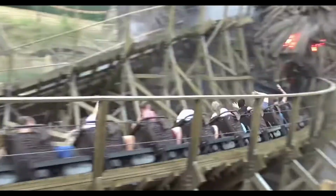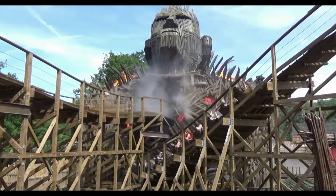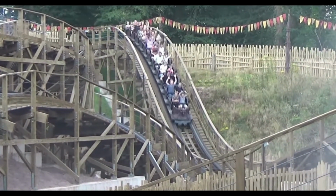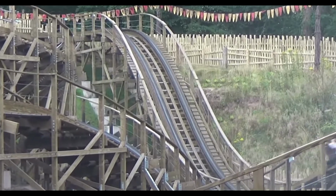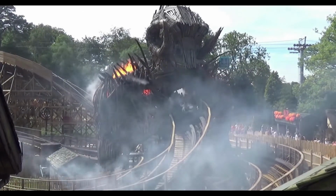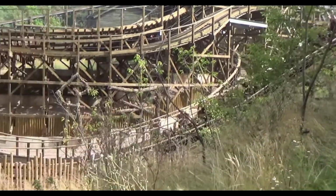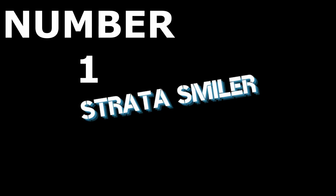This is also the third family ride at Alton Towers, where larger levels of violence are featured. Here, you literally are sacrificed. This ride is the best family ride in the UK, or any family ride I've done, ever, and deserves the second place on the list.